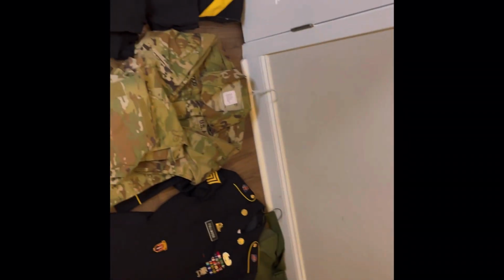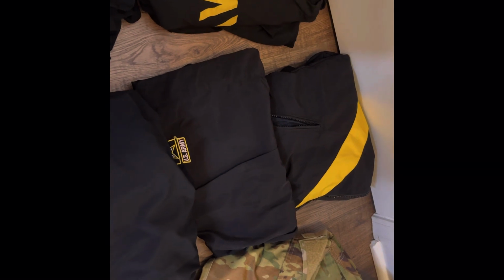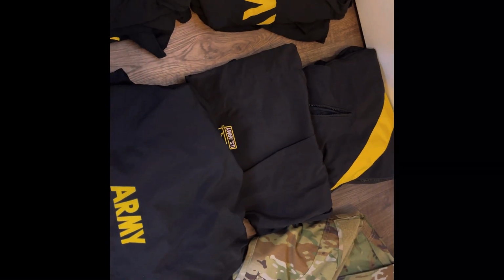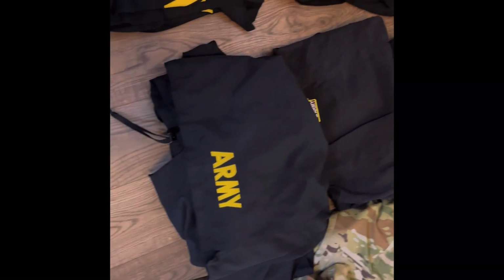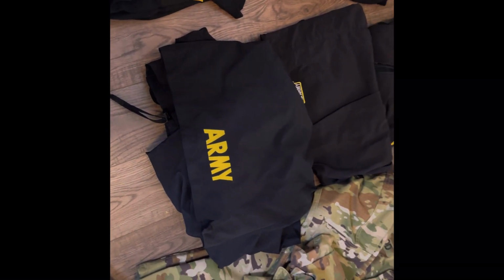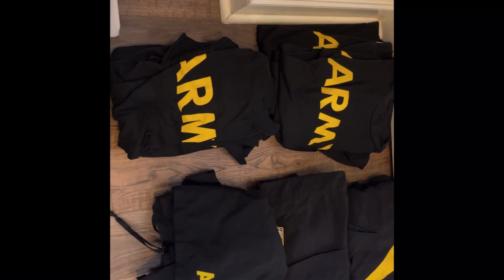Next, I'm going to go over to my PT jacket. You need a PT jacket. You need PT pants. Next, you need 5 PT trunks. You also need 5 long sleeve shirts and you need 5 short sleeve shirts.